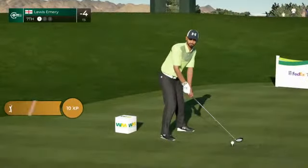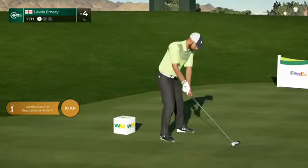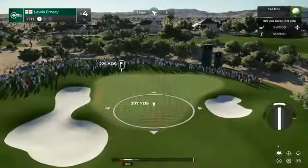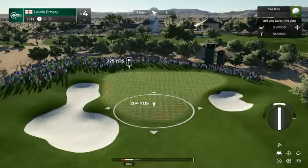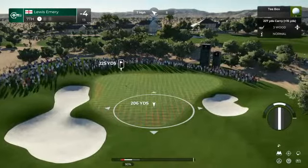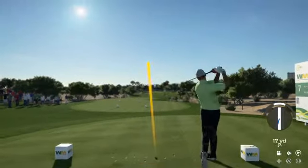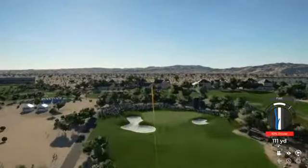The seventh here at Scottsdale is a par 3 measuring 215 yards from the back tees. A straightaway hole, but bunkers left and right of this green ensure that a nice straight shot is required. Opting for the 3-wood.